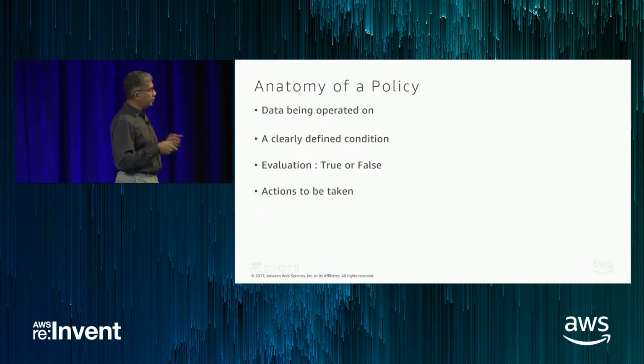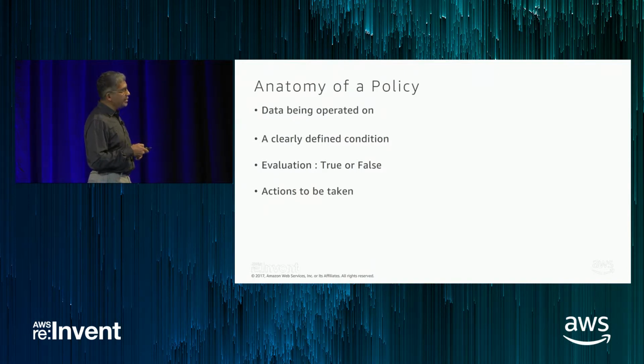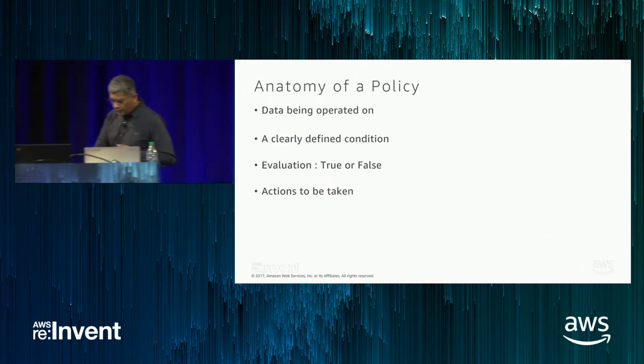And so the condition can be either way. It can be a desired state or it can be anomalous. In our model, we use anomalous conditions. So if anomalous, then take action. So it's easier to read that way. And the action is what you would take if you're in violation of your policy.